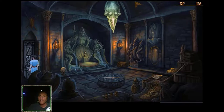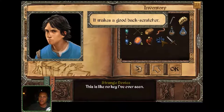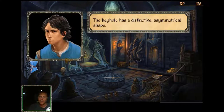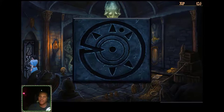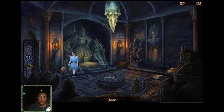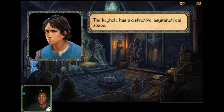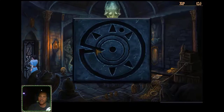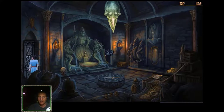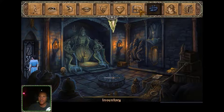Oh, of course. This little thingamajig here. It makes a good back scratcher. This is what we need as the key. All right, then. Let's use the key on the door. The keyhole has a distinctive asymmetrical shape. The prongs on this strange device do not match up with the holes in the door. In fact, they appear inverted. Oh, you tell me you have to readjust it? You gotta be kidding me here.